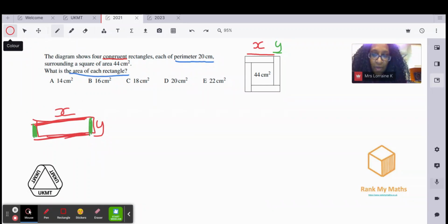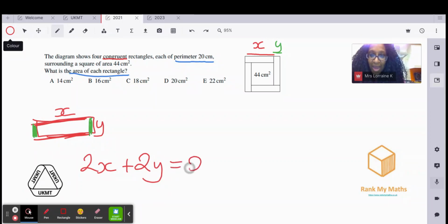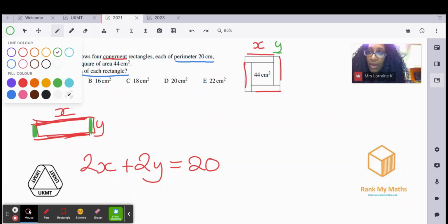So the perimeter of the rectangle is 2x plus 2y. And in the question, they tell me that that adds up to 20 centimetres, okay? Now, if I go all the way around this square, I've actually got 1, 2, 3, 4 x's and 4 y's. You see that?